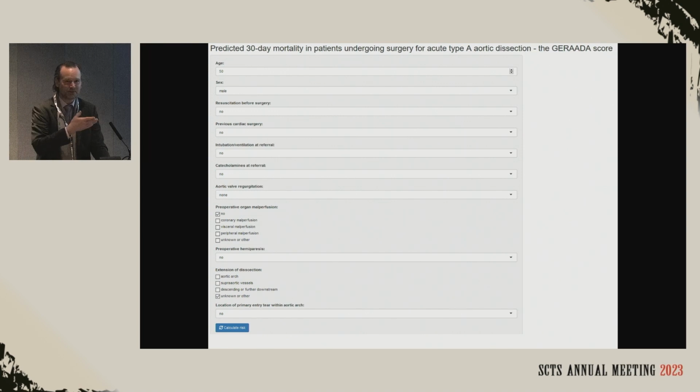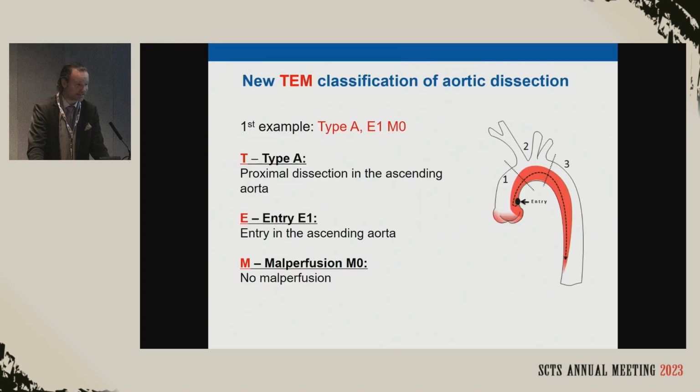And this is the simple matrix. So this simple matrix has clinical components and has radiographic components, and it takes you 60 seconds to calculate the score. And the score is available on the webpage of the German Society for Thoracic and Cardiovascular Surgery without any cost, and is ready to use like the Euroscore or the STS score.